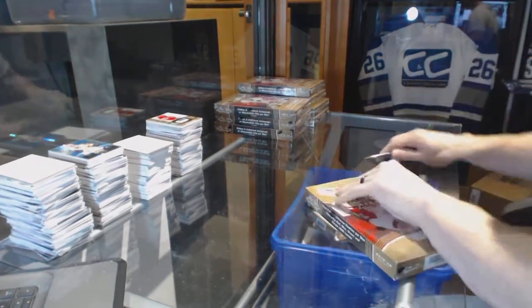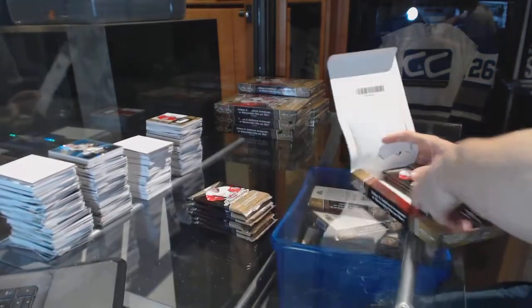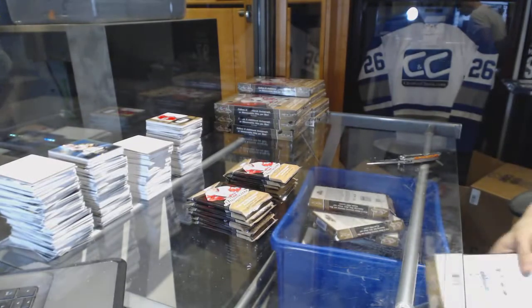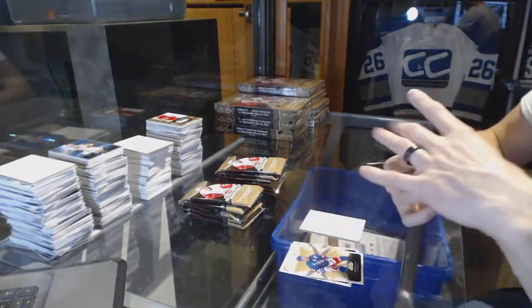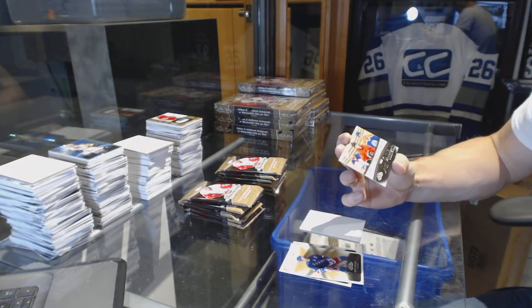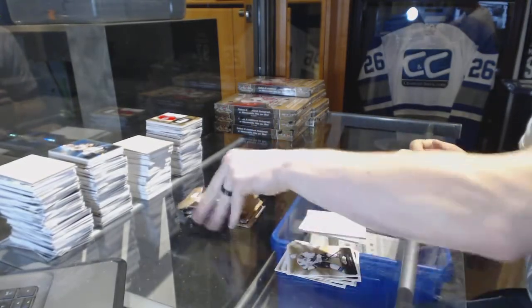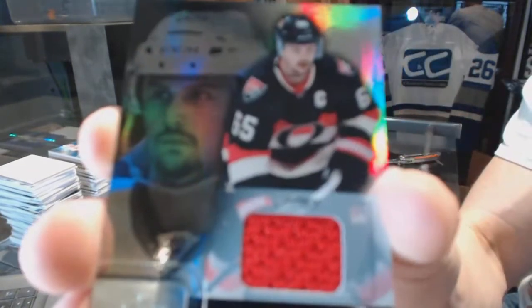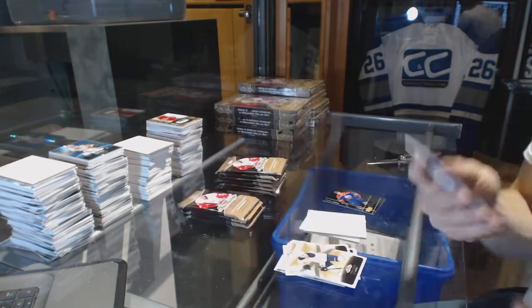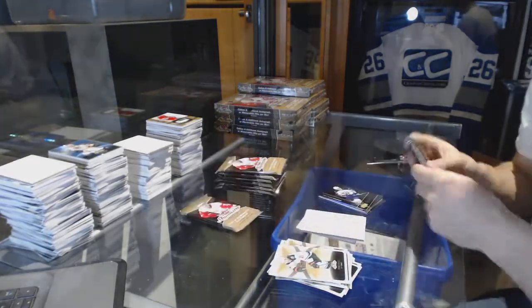All right, box nine. Hot Prospects triple rookie, number to 599, which would be random between the Oilers, Flames, and Oilers: David Musil, Brett Kulak, and Jordan Oesterle. Metal Universe for the Oilers, Connor McDavid. We've got a Flair Showcase jersey for the Ottawa Senators, Erik Karlsson. Metal Universe for the Jets, Nikolaj Ehlers.